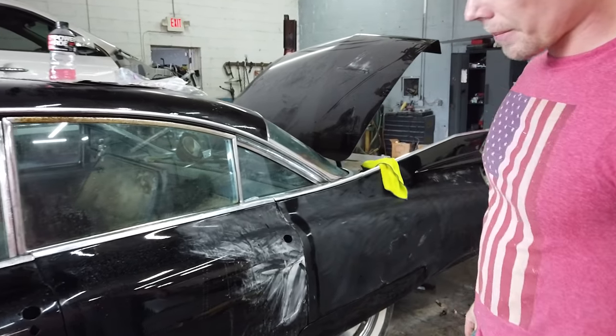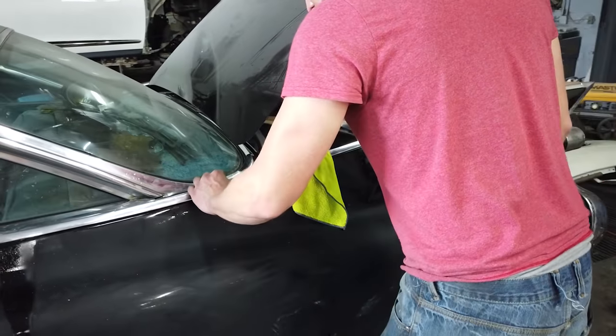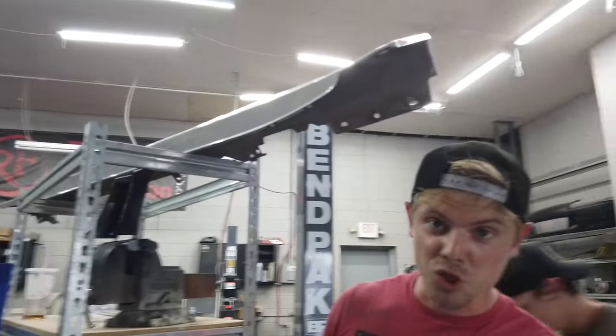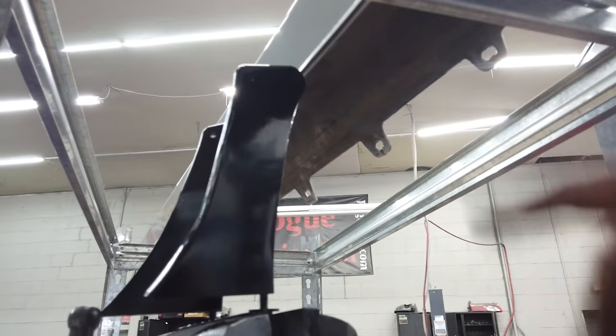Okay. Yo, check it out. I put on this chrome piece right here. Dang, that looks good. Yes, sir. Yes, sir. Nate's buttoning this thing up. So check it out, we grinded all the welds down and Mark actually went ahead and sprayed them.